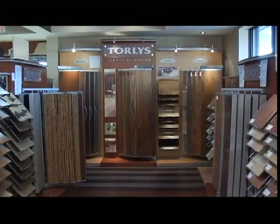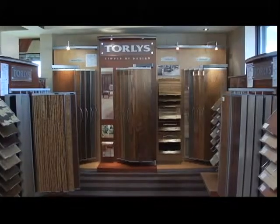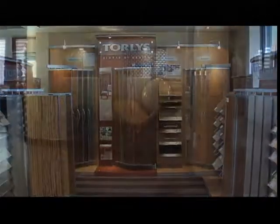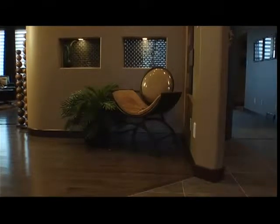Today we're seeing a real move toward hardwood flooring. Traditional products like oak and maple still remain popular, but the major trend is moving toward exotic woods. Manufacturers like Torley's incorporate 11 different species from around the world. These are engineered floors that not only can bring warmth and beauty to your home on the main floor, but they can be installed in a full concrete basement.